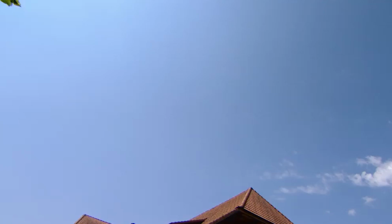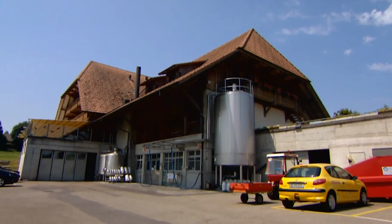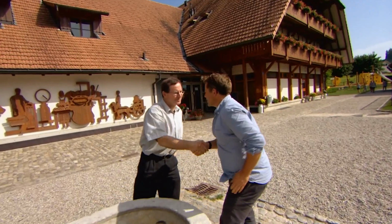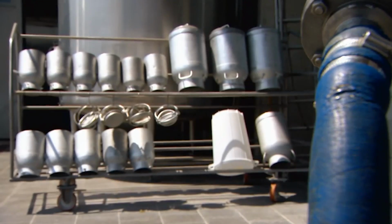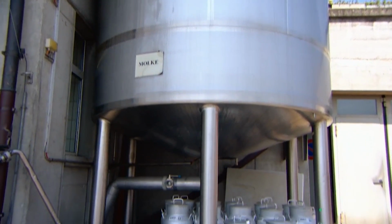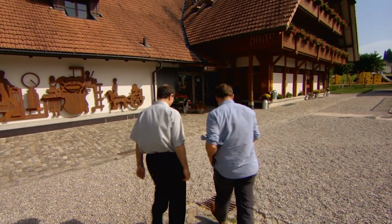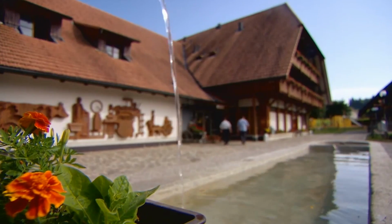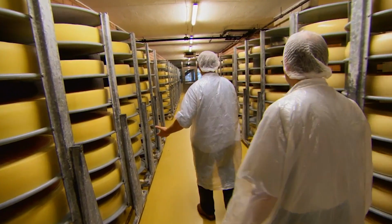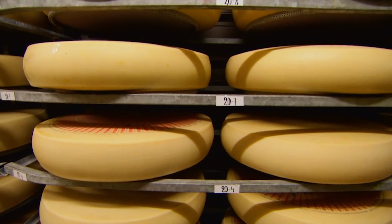I've come across the valley to Affelton Dairy to meet cheese scientist Walter Biesig. Hello, Walter. Matt. So, Walter, I come to find out what exactly is going on within the cheese-making process. Let's go in here and look. Walter has spent the last 3 years studying how the holes form. So there's a lot of cheese going on in this room. Yes, it's a maturing, fermenting room.